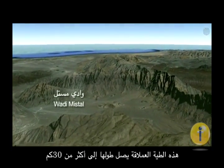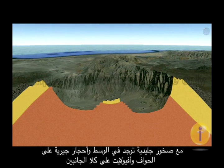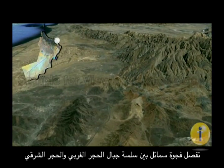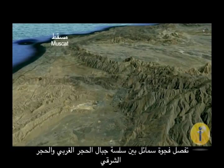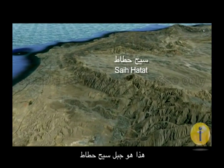This giant fold is more than 30 kilometers across, with glacial rocks forming the core, limestone in the flanks and ophiolite on both sides. The western Al-Hajar is separated from the eastern side by the Samail Gap, which is considered as the only easy access between Muscat and Nizwa cities. This is Jabal Sayhatat.